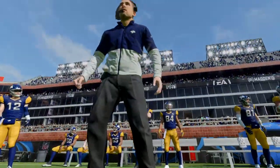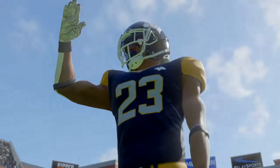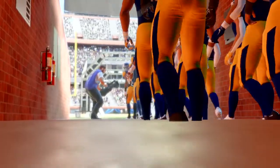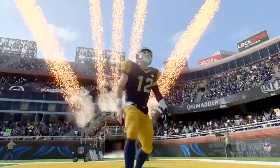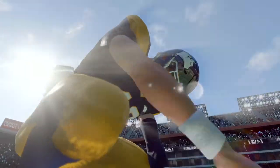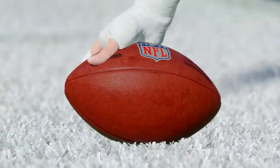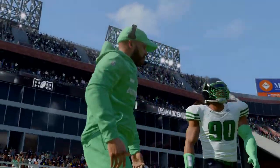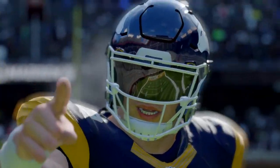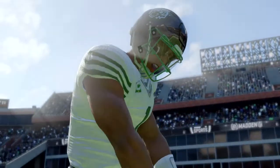It's Week 18 of the NFL on EA Sports. The Brooklyn Bulls taking on the Dublin Celtic Tigers.